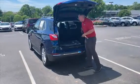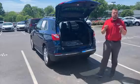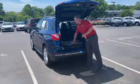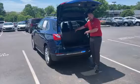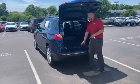With the easy pull of two little handles here, we could drop these seats down, giving us 63.3 cubic feet of space in the back of this vehicle. It's a huge amount of space that you have built in. But we go a step farther. This also has under-seat storage built in. So down below the deck here, we have an additional 3 cubic feet of space. And below that's going to be your spare tire. So tons of versatile space in the back of this vehicle.